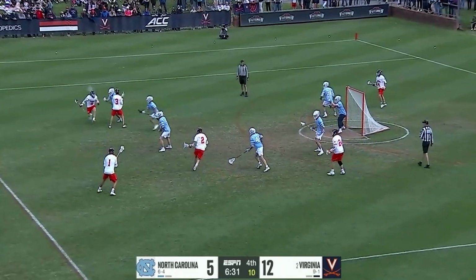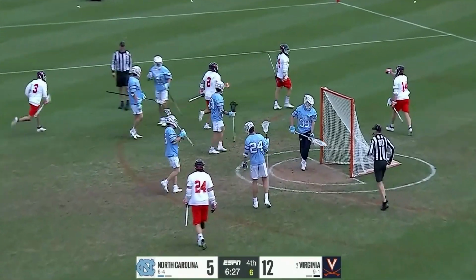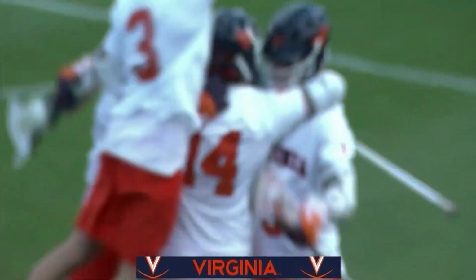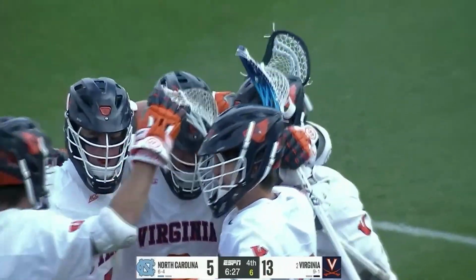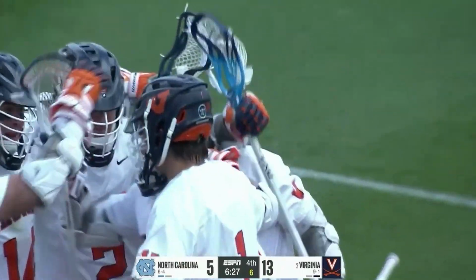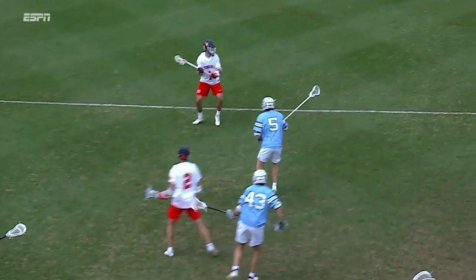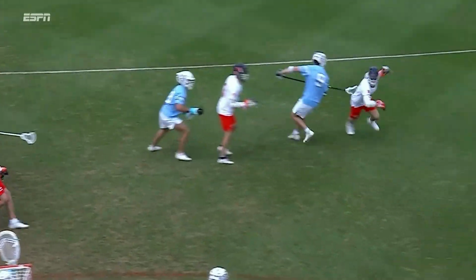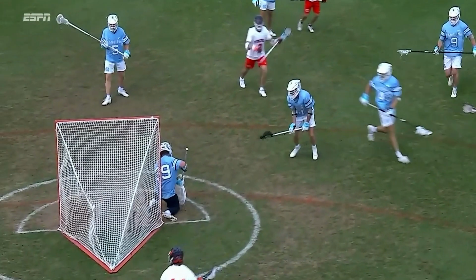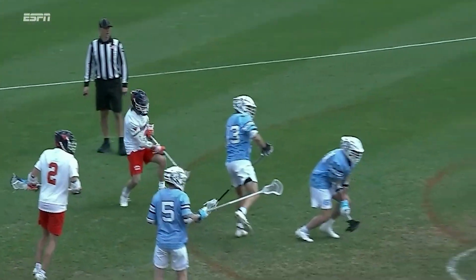Yeah, it's been a long drought for both of those programs. Hopkins 07, Syracuse 09. Millen, the individual effort, another goal for him. Virginia extends to an 8-goal advantage with 6.5 to play. This is an awesome individual effort by McCabe Millen. Do you remember earlier he swept down the alley lefty? He feels like he's probably running out of some real estate, and he goes back to his right hand here. So he's sweeping lefty. I think he's going to shoot at first, but at the last second in each, he brings it back to his right hand. Why? To increase his angle.